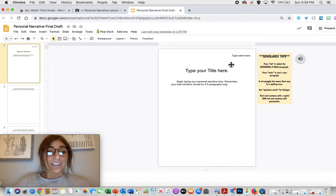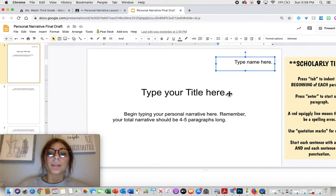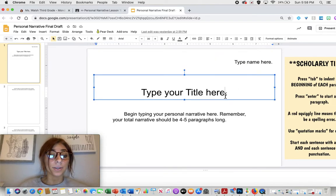And so Miss Walsh already kind of helped you guys out here. So I kind of already gave you directions about exactly how your paper should be set up. And so you're going to go ahead up here. You are going to type your name. So I would type Miss Walsh. Then you're going to type your title.